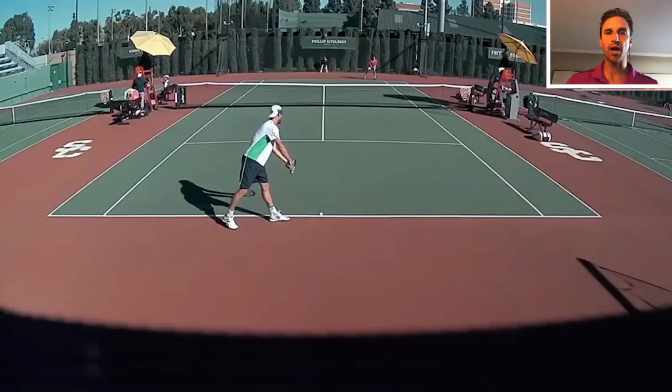Now, we're going to watch a point between two high-level players, two pros, in fact, that play great tennis. And this point is an amazing point. I'm not going to go through it shot by shot because it's a really long point, but we're going to look at some key themes throughout the point, and we're also going to look at the last couple of shots. What I really want you to get from this video, because I believe the next time you step on the court, if you change your mindset, if you change the way you approach your tennis when you're competing, your game can elevate right away. This doesn't have to take a couple of years to get this right. Okay, let's jump into this video right now.